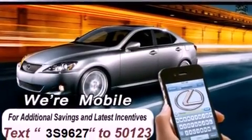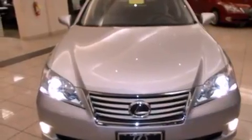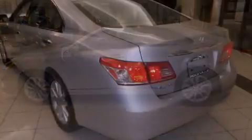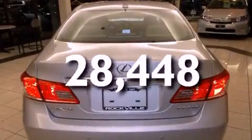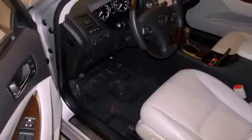Features include a power sunroof, a navigation system, a rearview camera, alloy wheels, a leather-wrapped steering wheel, a passenger side vanity mirror, a security system, traction control, steering wheel memory settings, and this vehicle has fewer than 29,000 miles on the odometer. With an EPA estimated rating of 27 miles per gallon on the highway, this automobile pays off in the long run.